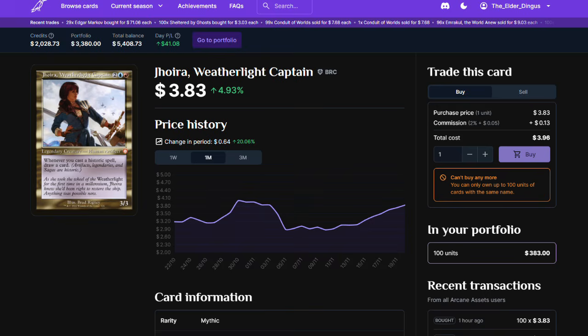And for the Joyra Weatherlight Captains, I'm just waiting for that price to adjust because I believe that should be around $5 at this point. And once it hits around $5, $6, I'll be moving off of those.